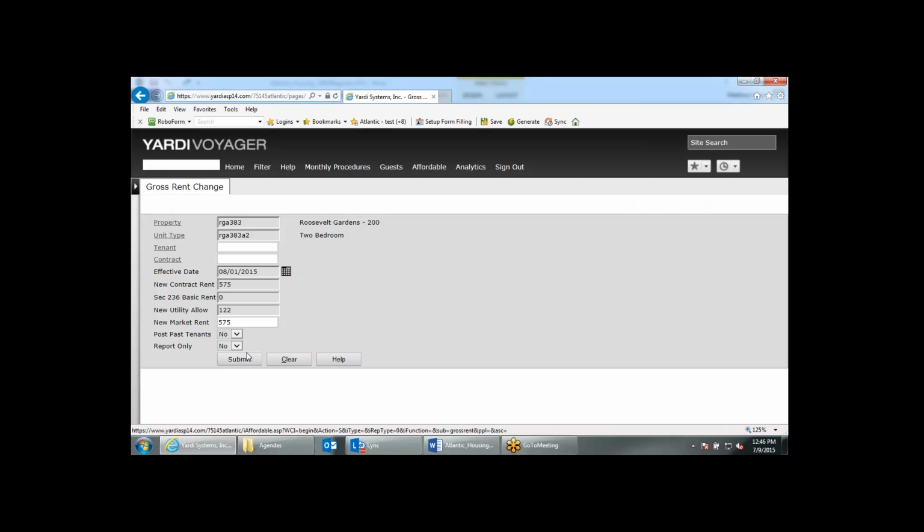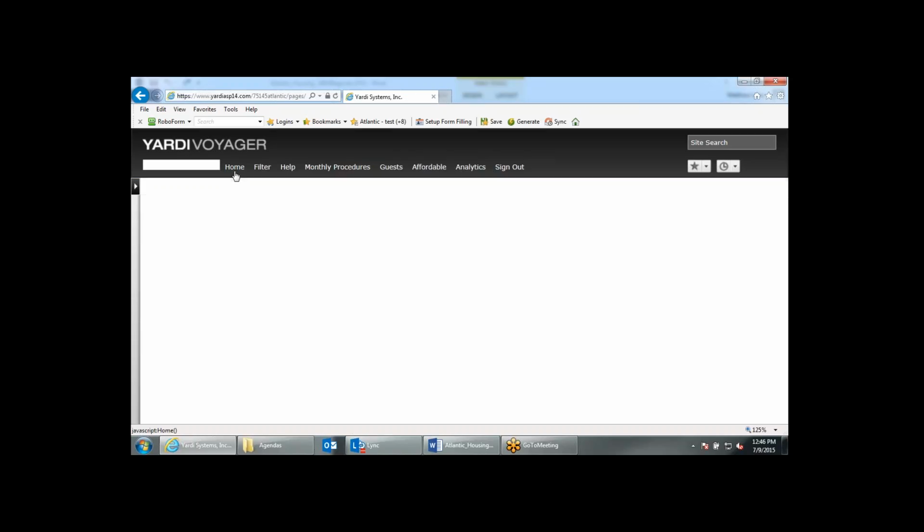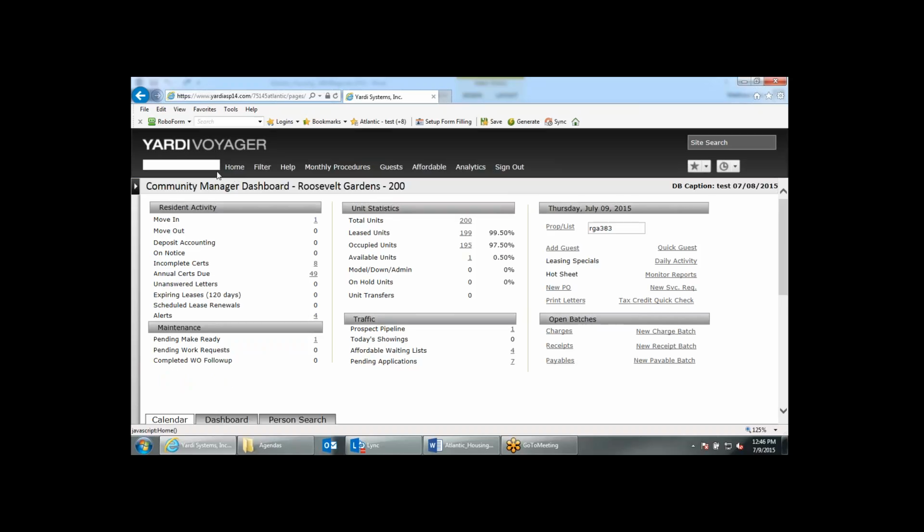Once I've gone through this and approved it, made sure that everything is correct, I will go back to my monthly procedures, my gross rent change. As you'll notice again, much like those recertification notification filter screens, all my information is going to stick so that I can just switch my report only to no, click submit, and Voyager will create all of those new GR certifications for me, as well as update my unit history information as well.